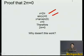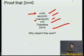the sine of 0. So now we're going to take the arc sine of both sides, and we get back x, but now on the right side we have arc sine of 0. Therefore, we get that x is equal to 0, because the sine of 0, as we know, is equal to 0. Therefore, the arc sine of 0 is 0. So x is 0. But wait a minute, we first declared that x is equal to 2 pi. Therefore, logically, one can say that 2 pi is equal to 0.